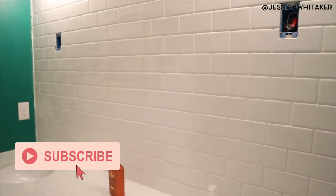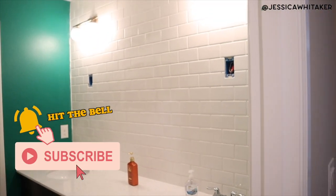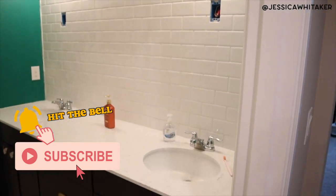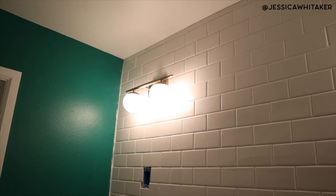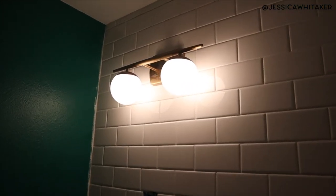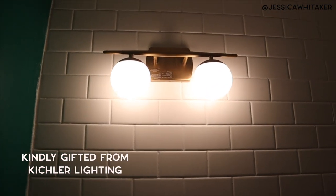So the handyman, he's amazing. He grouted this and all that's left is to caulk it. I need to do some more paint touching up and then he's going to hang the mirrors. And we have new lights in here, which I'm so happy about. These are from Kichler and they're beautiful.